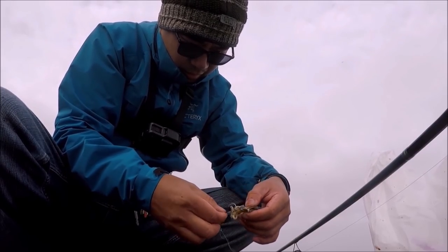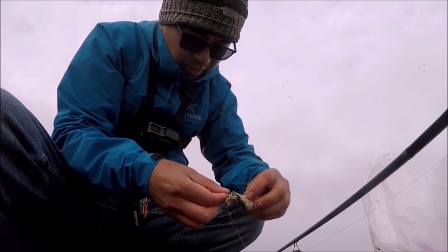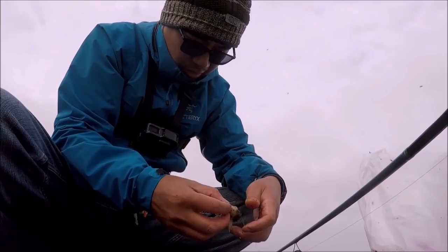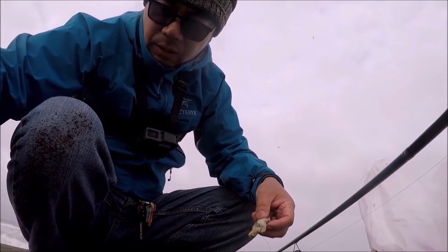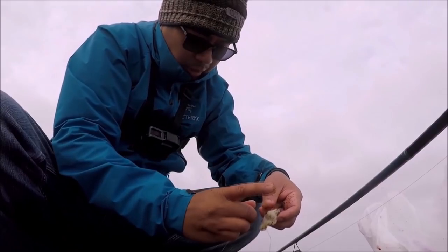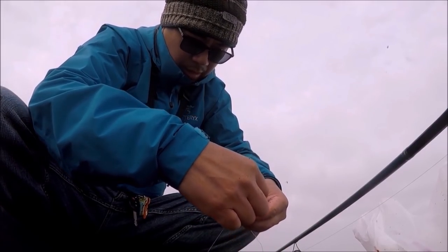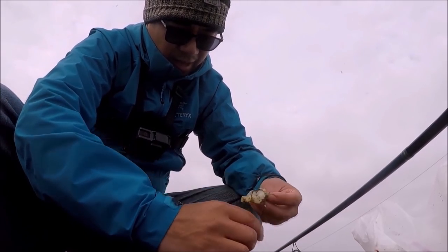All right, gotta carefully bait this. If you bait it right, it'll stay on there a very long time. I usually don't fish bait, so I'm not very good at tying this on, but what you want, very important, is to make sure that barb is exposed. Come on. Okay, there we go. All right. Gonna tie that on really well.